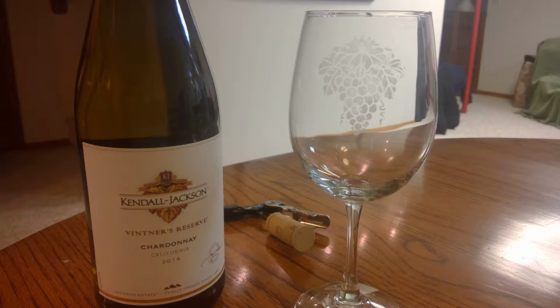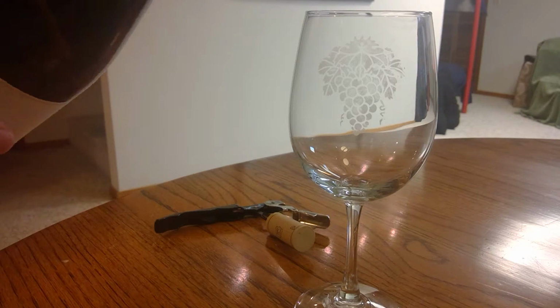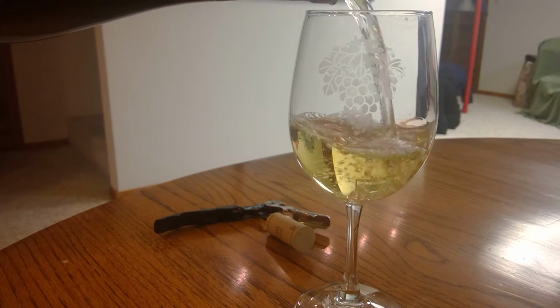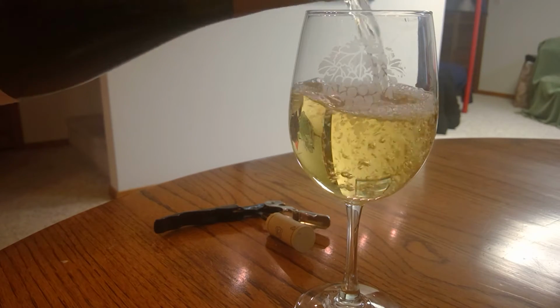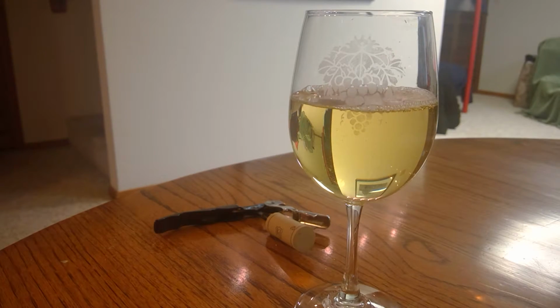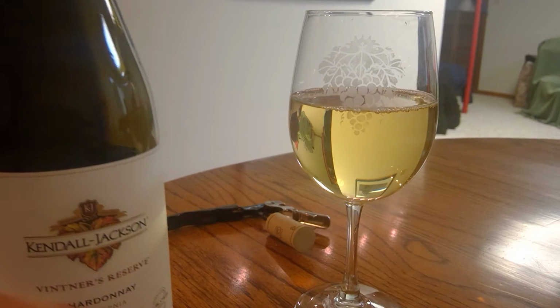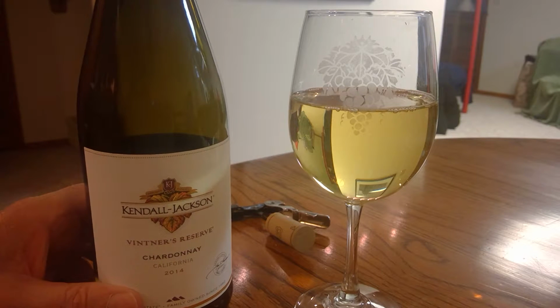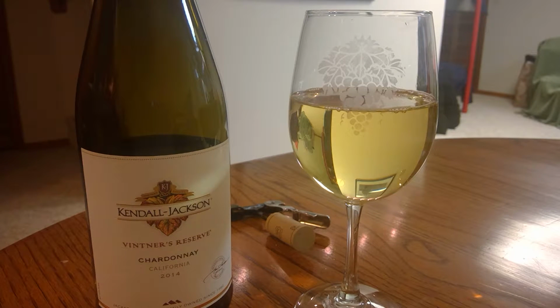I'm going to pour a glass for you. Here's your glass. You like this? Oh, look at that color. The color that I'm seeing on the screen is the color that I'm seeing in the glass. And then I'll pour a glass for me. Remember, I love everything about wine. Now, this is definitely a Chardonnay color.